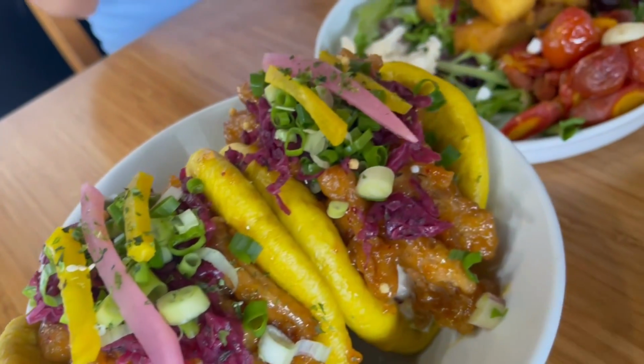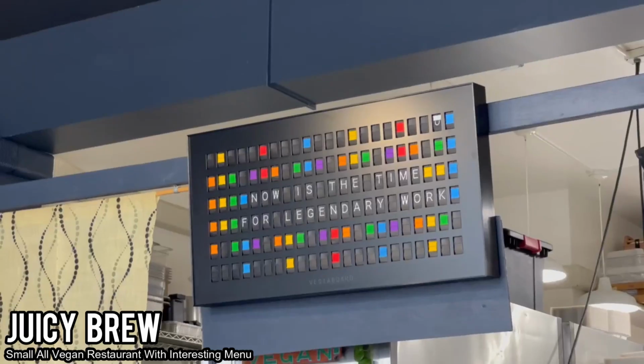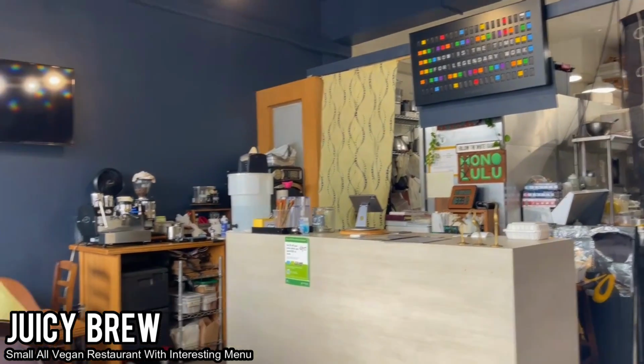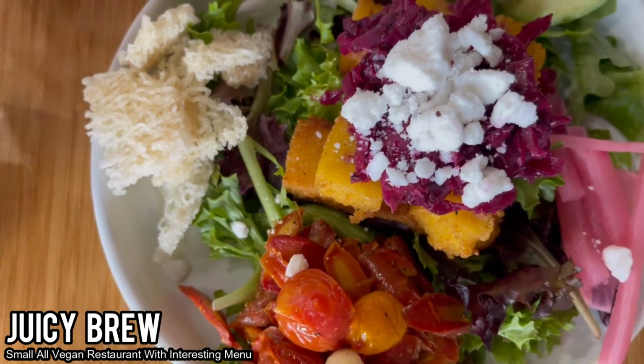Now, one of the most interesting places I've eaten in Kaimuki is going to be this restaurant called Juicy Brew, which is a small and quirky sort of restaurant in Kaimuki, and they have a really interesting menu where they try some, God, I need to learn another word besides interesting, but cool, creative dishes.